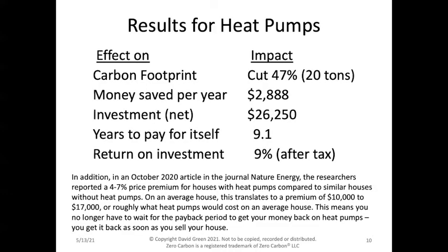So heat pumps first. This was the single biggest cut in our carbon footprint, almost halved our carbon footprint by about 20 tons per year, saving us about $3,000 a year. This is the reduction in the cost of the heating oil and the increase in the cost of the electricity, so this is the net of those two. It costs us about $26,000 to add the heat pumps, and they'll pay for themselves in about 9 years, giving a return on investment of about 9% after tax.